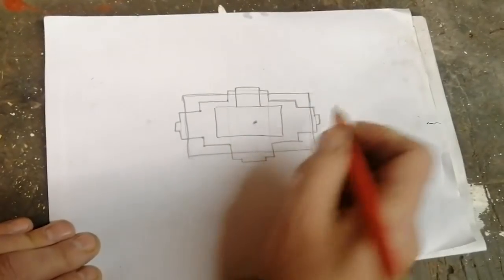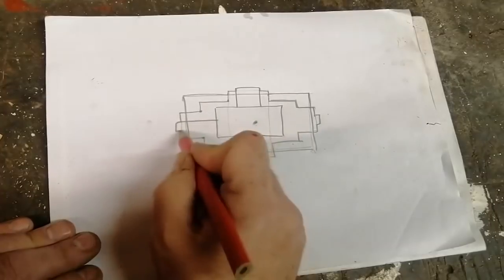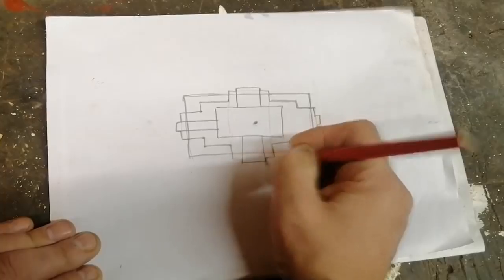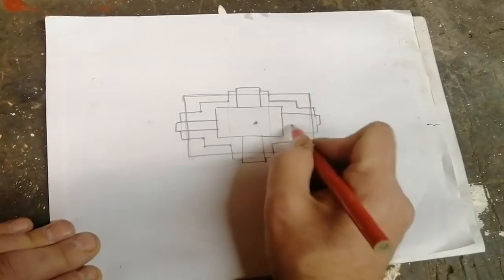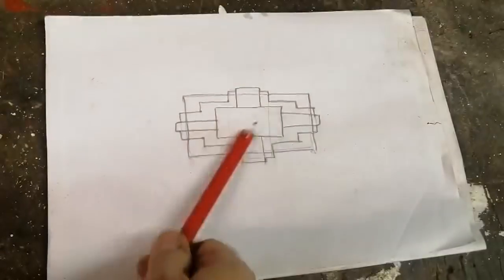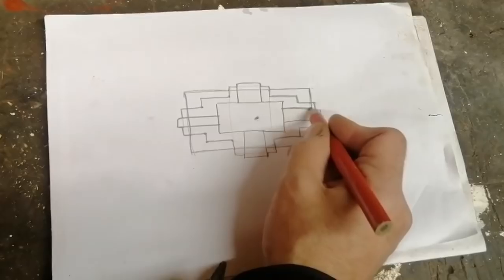So these sections will be made of trim. And then trim coming into the center, trim coming in to the center. So kind of like something like that. I think the middle section will be a bit smaller. You get the idea.